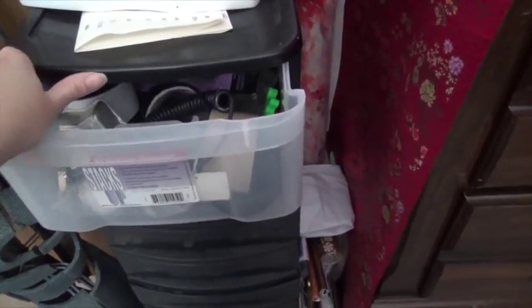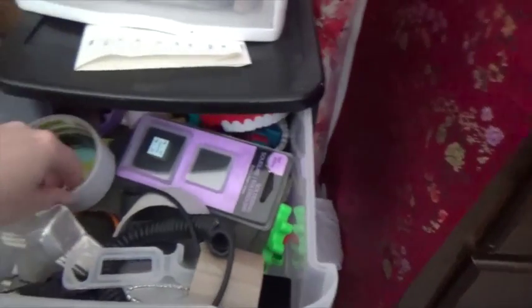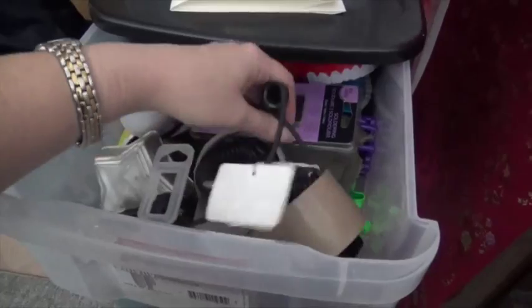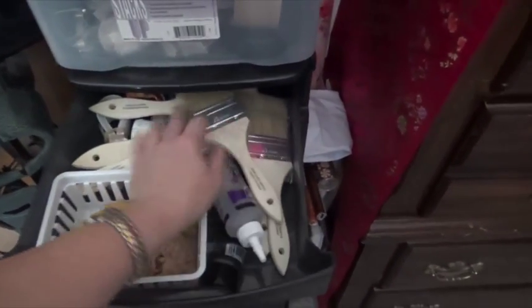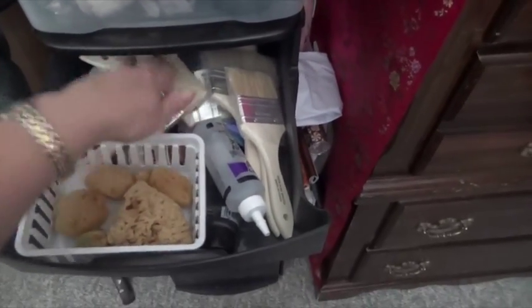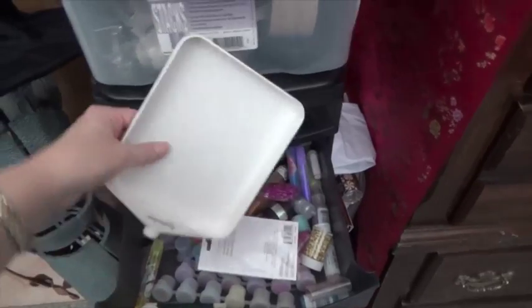Then coming down into the larger drawer, this is a drawer full of random crap. So this is actually some stuff to alter, a ton of large plastic gears that I would use in altering. These are all things to use in altered projects. This drawer contains extra paintbrushes, extra glue, my sponges, a ton of these IKEA measuring tapes. This drawer is all glitter, and my little glitter tray.